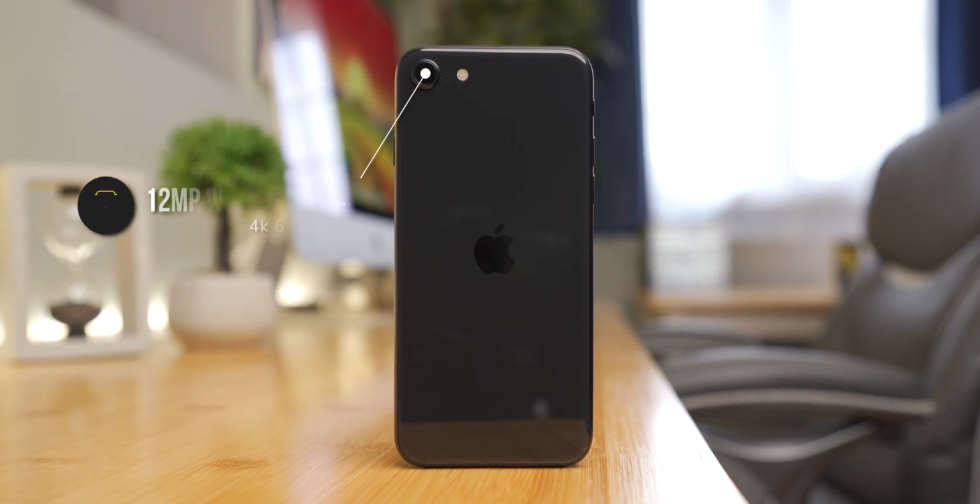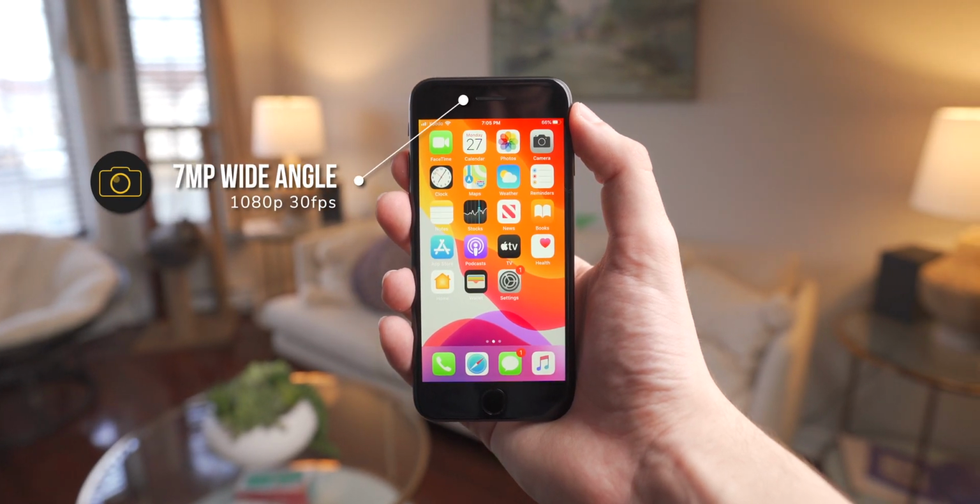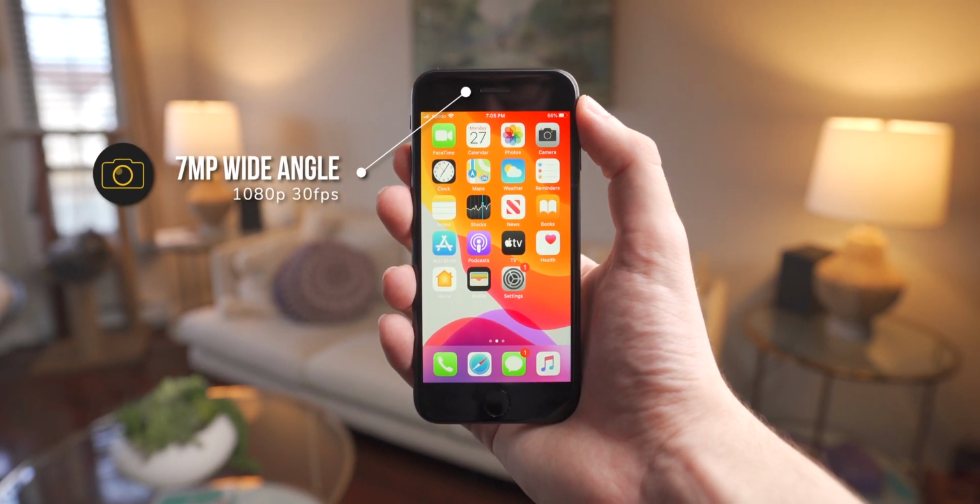On the SE, there's a single 12 megapixel wide-angle rear-facing camera that shoots 4K up to 60 FPS or 1080p in 120 or 240 FPS. On the front of the SE is a slightly less impressive 7 megapixel shooter that shoots up to 1080p video at 30 frames per second.